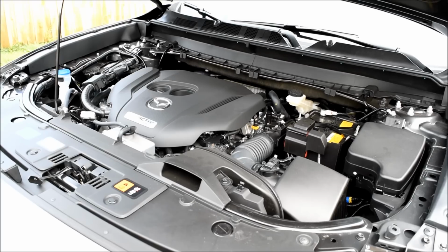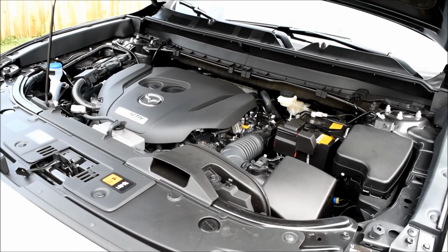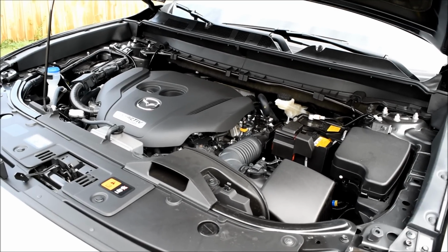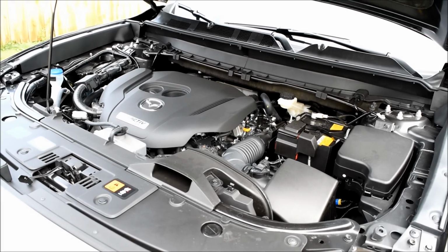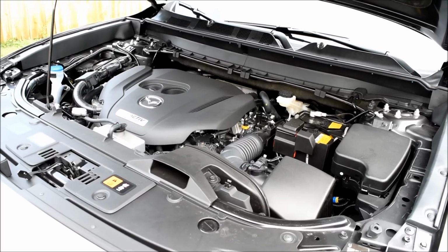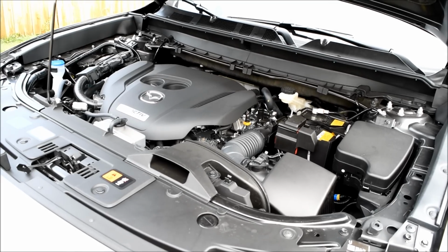It does have a 6-speed automatic, and again, it's nice and smooth. It very rarely has to downshift unless you just put your foot on it. So as far as the drivetrain and stuff, very happy with it. It's more than adequate. It's got plenty of power.